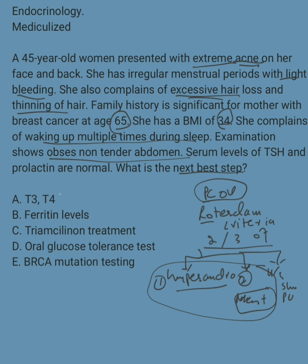So T3, T4, TSH is already done, so that would not be the right answer. Ferritin levels, remember ferritin, excessive blood loss or iron deficiency anemia at an extreme level, can cause telogen effluvium, which is often associated with diffuse thinning and hair loss in stressful situations. But here, they said just light bleeding, so I wouldn't suggest that.